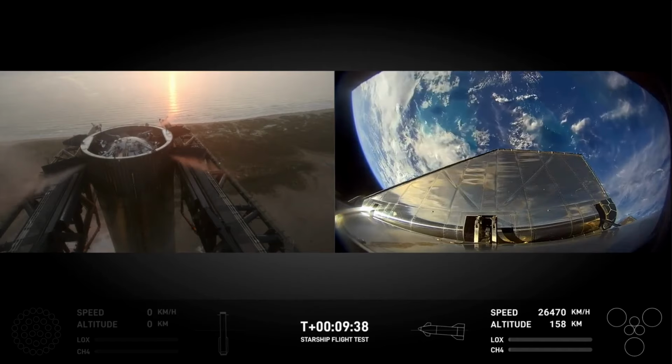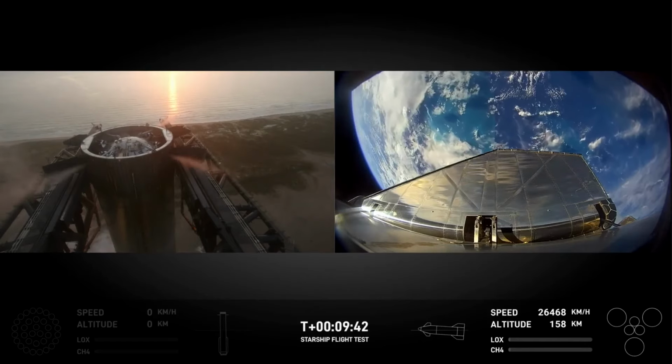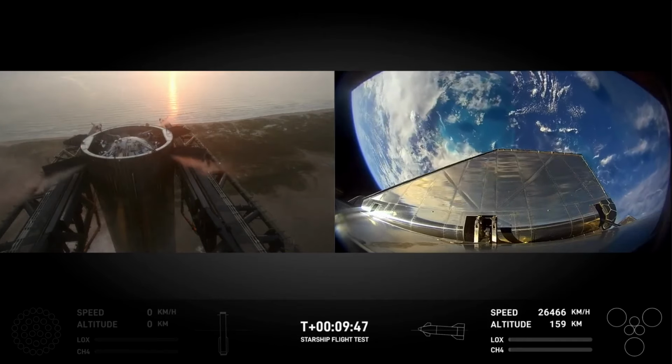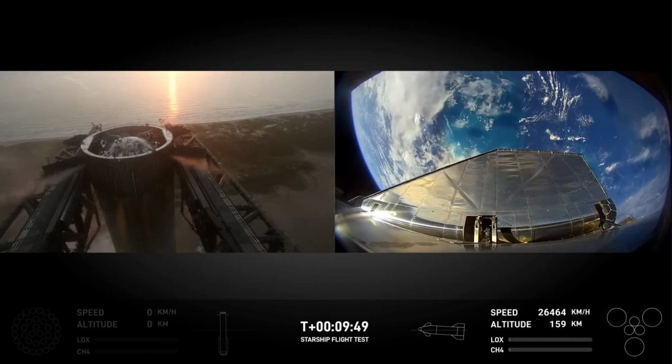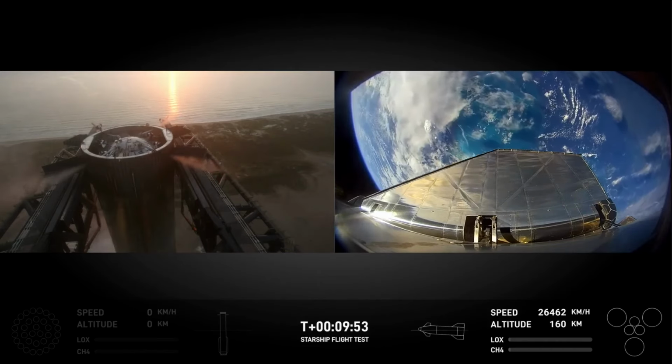We are all so excited about everything that's been happening so far this morning. With the booster having completed its job for today, we are going to take a short break for the next 30 minutes. We'll return at T plus 40 minutes while the ship continues to coast before re-entry.